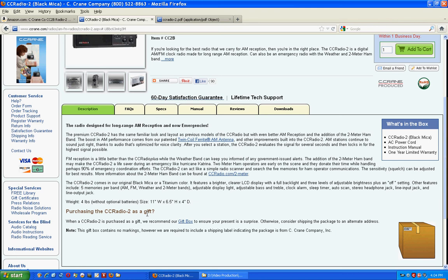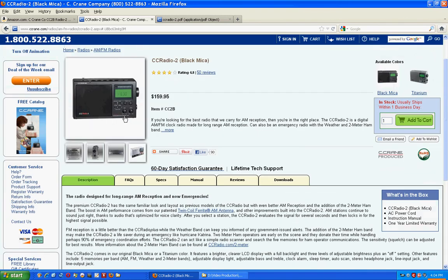See if I see anything that jumps out here. It does have 5 memories per band, so that's kind of nice. It didn't have direct tuning though. I didn't see any. See, there's no keyboard on here, direct tuning. That's kind of a negative. Let me see. It's always good if you can find the manual. They've got the manual. So here's the manual.